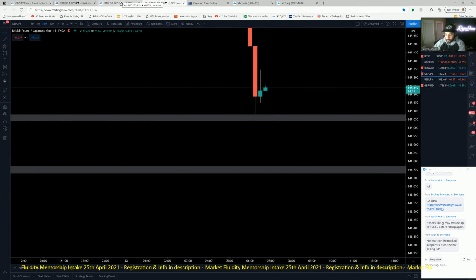Not wait for the marked support to break before selling GJ? No, because if it breaks below, then we're anticipating volume to continue pushing price because it's pound yen, right? If you look at pound yen for a long time, you're going to understand that's the way it moves.